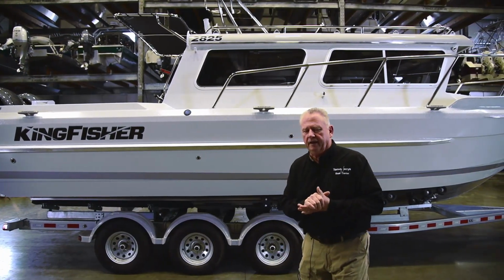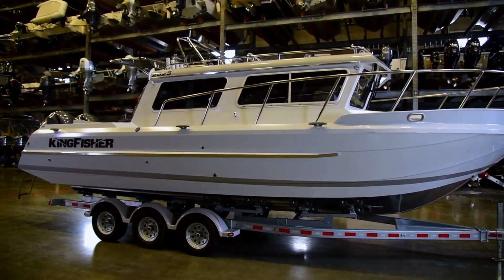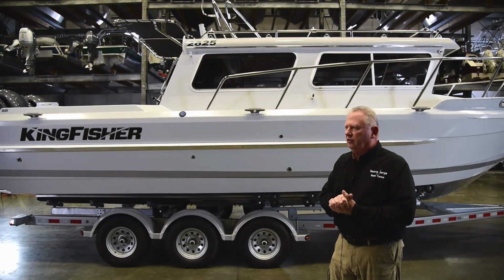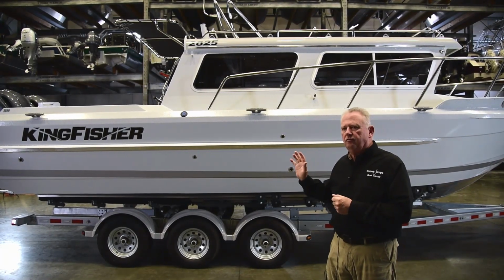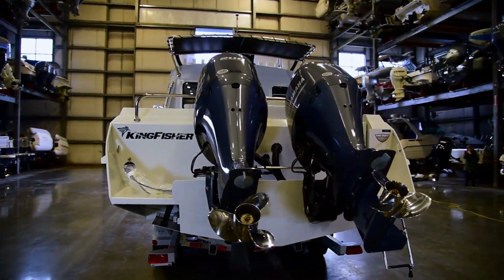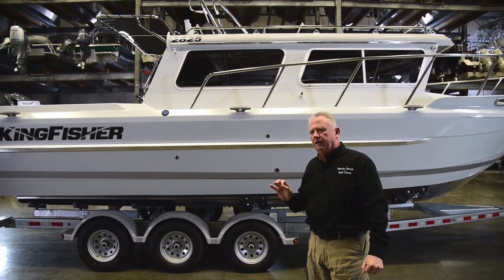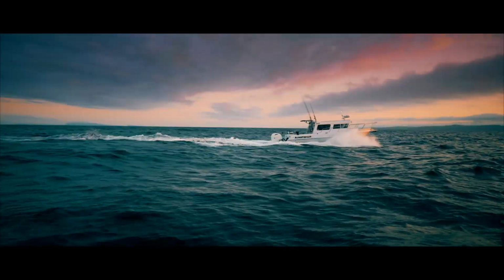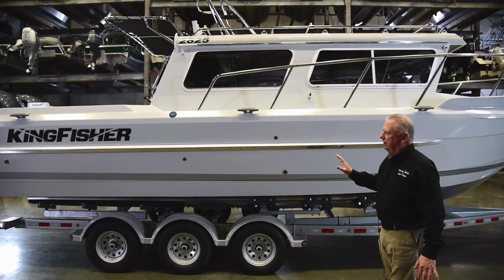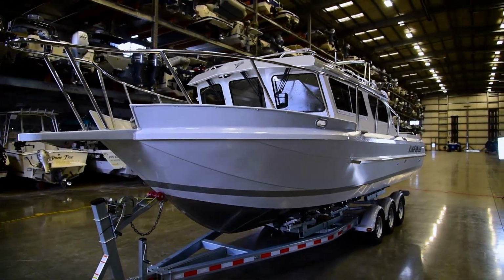I'm standing in front of a 2021 Kingfisher 2825 offshore model. This particular one is the destination package, which includes a lot of really nice features for folks looking for a boat that they can spend a lot of time on the water with family, friends, kids. It's the kind of boat that you could stay warm and dry in and take it out in any weather. This particular one is painted all white. As you can see, there are many, many color combinations that you can choose from.